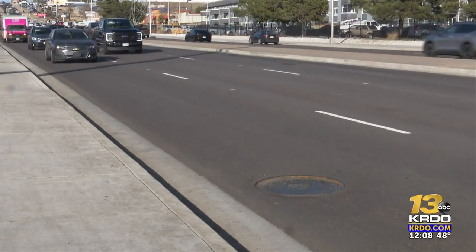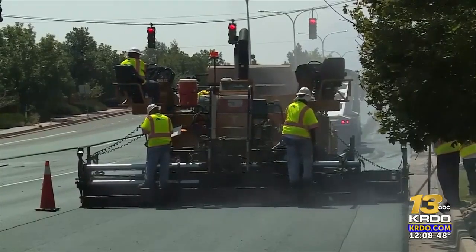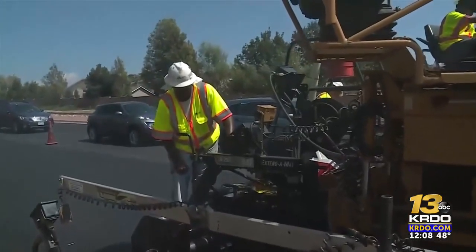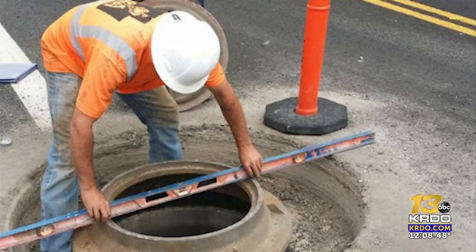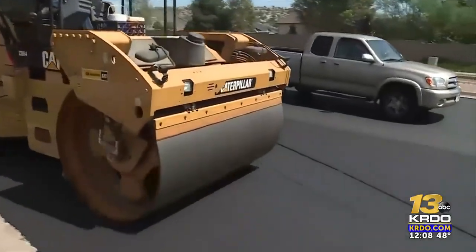But the city prefers a different method from the contractors hired to do street paving. The city says that contractors prefer to pave over a manhole cover, then cut around it and patch it. So we would get failures, potholes, if you will, down the road. The city would rather use a collar, a metal or concrete ring, to raise a cover and match the asphalt level during the paving process. Which gave us a seamless top mat, in our opinion, a better product.